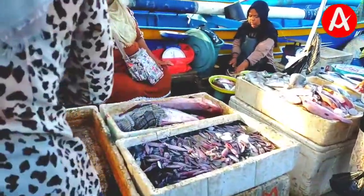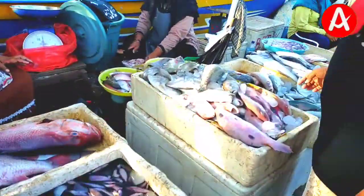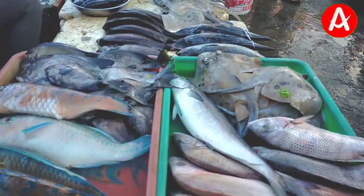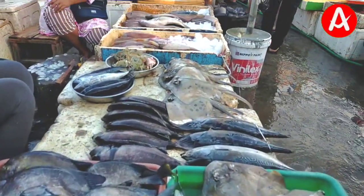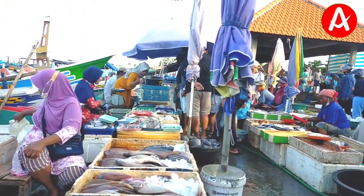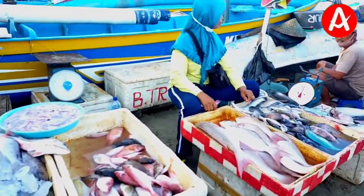The fish market here is open around 5 AM until 10 AM. And in the afternoon, the market opens again, from around 5 PM until 7 PM.